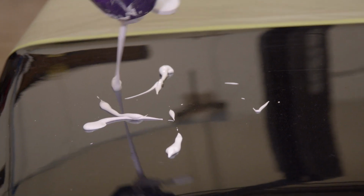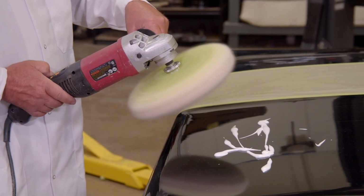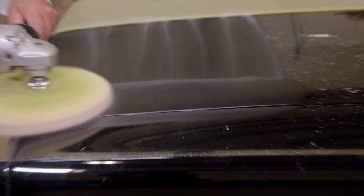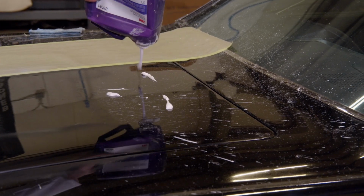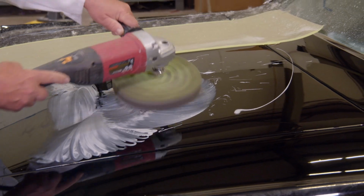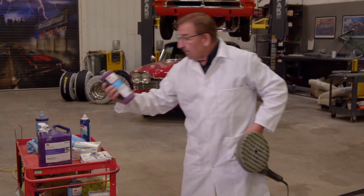Number 1 is a heavy compound. It is going to remove all of the scratches, all of the oxidation, all of the overspray. And with that wool pad, it's going to leave a real hazy finish to it. Step 2 is I'm going to go over it again with the same heavy compound, but with a foam pad. It'll begin to have some really nice luster. It won't be nearly like it should be, but the heavy gouges and the heavy swirls will be out of it. We're going to the number 2.